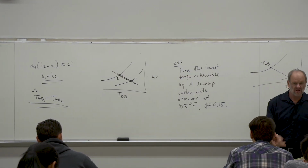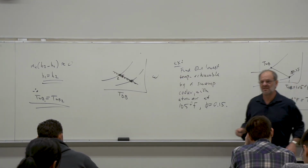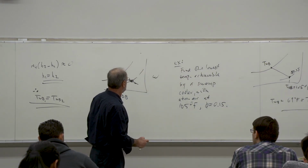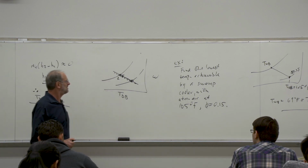Okay. So there's a question back here. I thought I saw a hand. Yes? What's the fifth word in your example called? Achievable. Find the lowest temperature achievable by a swamp cooler.